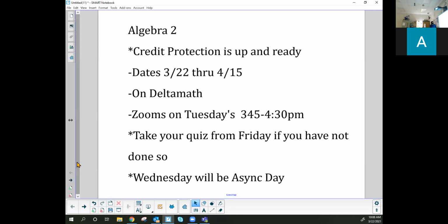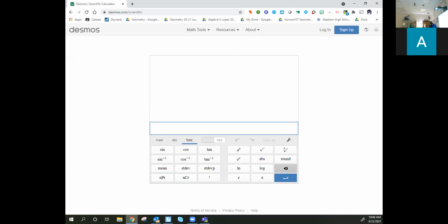All right. Real quick, before I start the notes, I wanted to show you guys something. I think we talked about it last time. What we did on Wednesday of last week was nothing but formulas. Today will be the same thing. Most of what you're going to be doing is just plugging into a formula. Use the decimal scientific calculator. You can just Google it and it'll pop up. This one's going to be handy today.